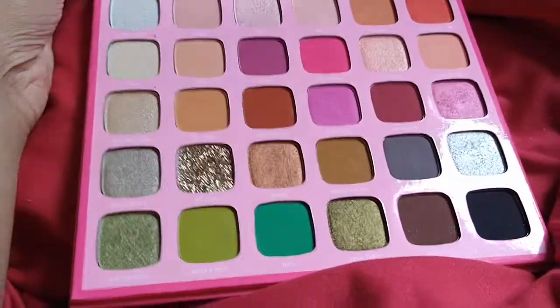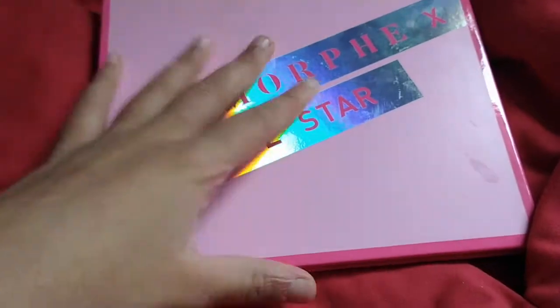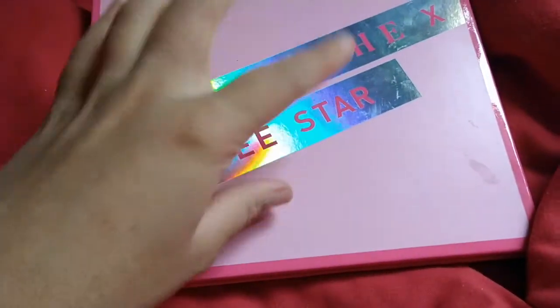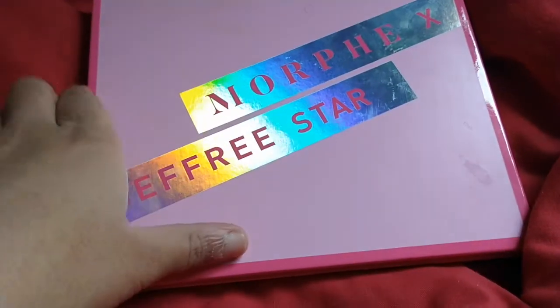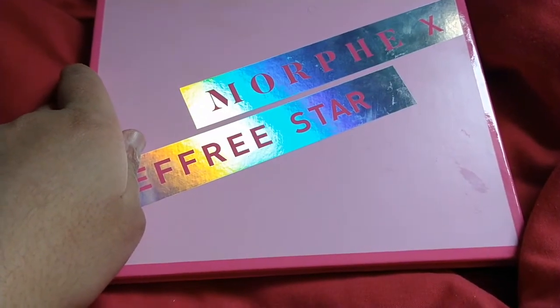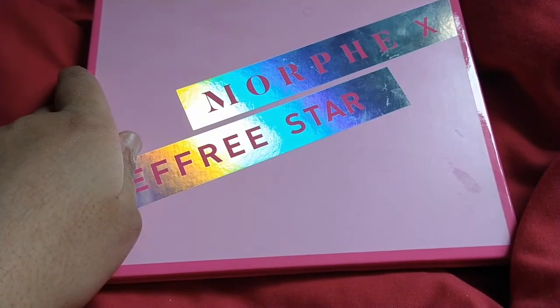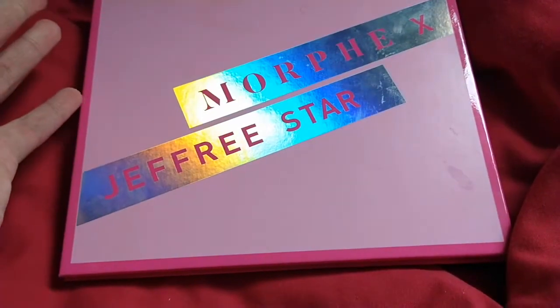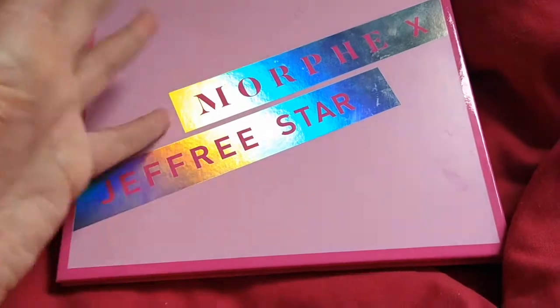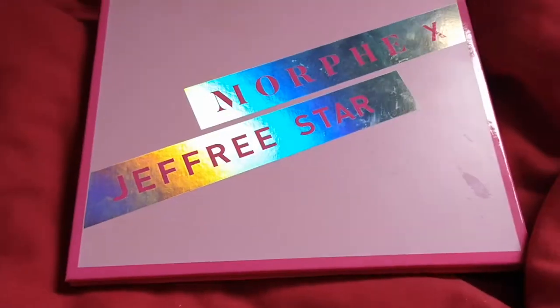So the reason why I included this one is just because Morphe's eyeshadows, a lot of the time they have sales on some of the eyeshadow palettes. That's why I decided to include this, because I feel as long as you get it at a sale price, then it's going to be worth the money, if that makes any sense. So it is worth it if you do grab it on the sale. I wasn't sure whether to include it or not, but I thought I might as well say that, because it's sort of worth it when it's not at full price.